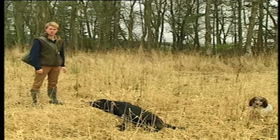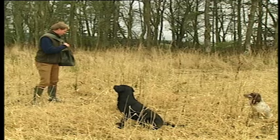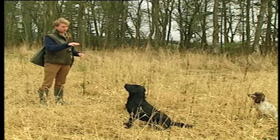We're going to do a bit of work with Dexter in the cover crop here. I've brought his pal Rastus, one of our cockers, with us, and we're going to utilise him. What we're going to do is put a couple of memory retrieves out back here along the line of the ditch there, and then I'm going to hunt the cocker away from those up through this cover crop with Dexter at heel.